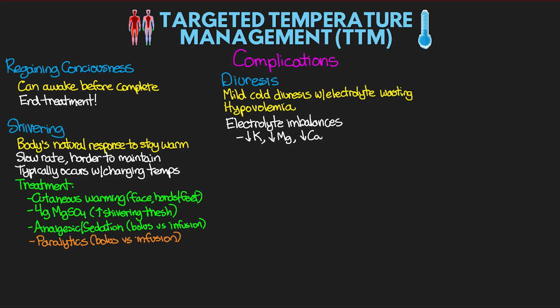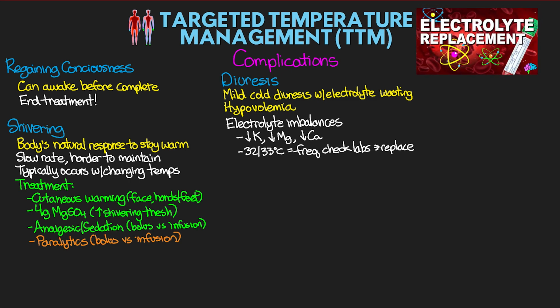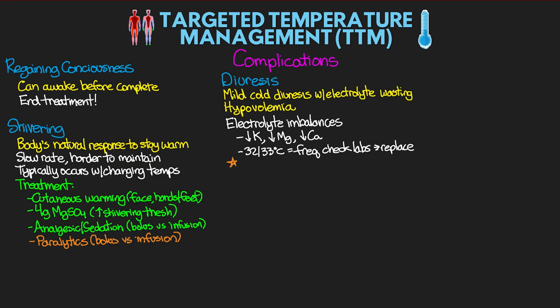Especially when we're cooling to 32 or 33 degrees Celsius, it is important that we are frequently checking labs and administering these electrolyte replacements. If you want to learn a little bit more about these replacement protocols, I am going to link to a lesson up above that I previously did where I talked about those. But an important thing to know is that rewarming patients is actually going to reverse the potassium flux and could lead to hyperkalemia.